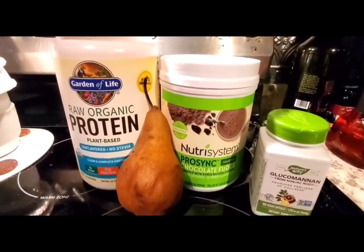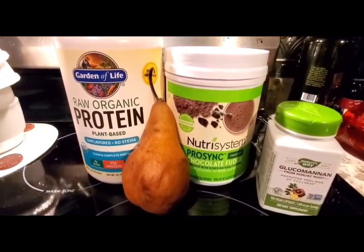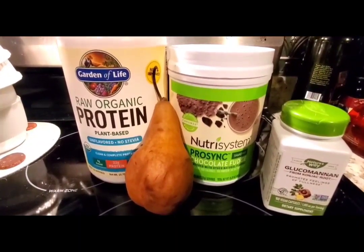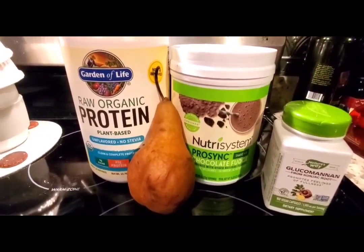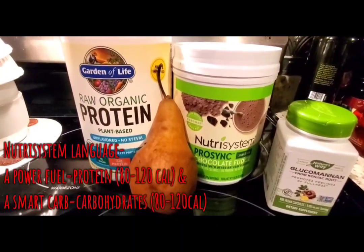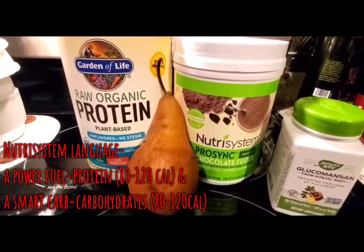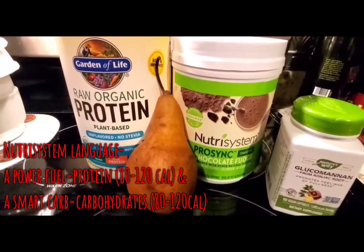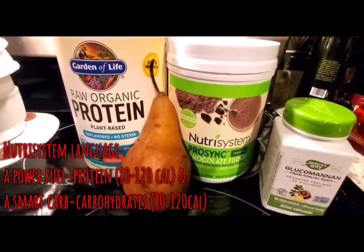This is how I'm starting my day today. I'm going to split up my shake ingredients. I will do half of the raw organic protein, plant-based, and half of the Nutrisystem chocolate fudge protein shake. And I will also have a pear, so that will be 1 power fuel in the shake. It'll come to 120 calories, and the pear is about 100 calories. So that will be the smart carb.